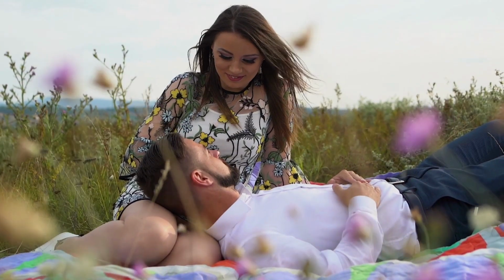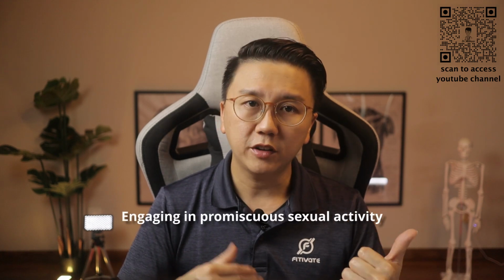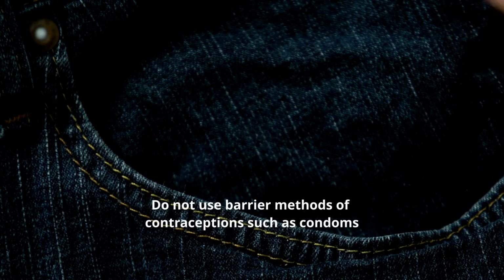Remember that gonorrhea treatment is never just about yourself. Your sexual partner or partners should go through testing to make sure that they are not infected as well. And this will help prevent reinfection to yourself. Patients at risk of gonorrhea infection include those who engage in promiscuous sexual activity and those who do not use barrier methods of contraception such as condoms.